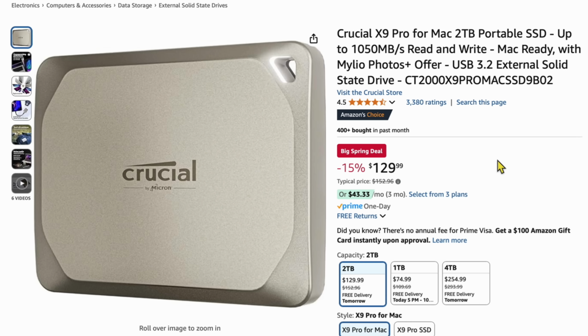So this next one's going to be the Crucial X9 Pro, and they say it's for a Mac. I don't know why. Maybe it's formatted for a Mac. 2 terabyte portable SSD right now, though. $129. This is 15% off, so it's usually around $150, $152. Now it's $129. So not a huge sale there, but it is part of the spring deal sale or whatever they want to call it. So figured I'd throw it in there, right?